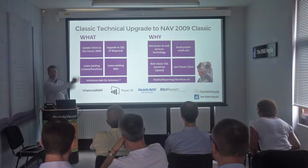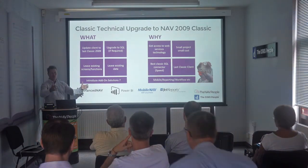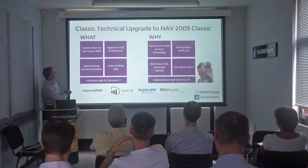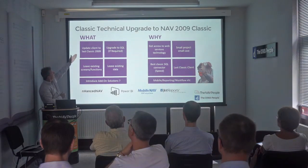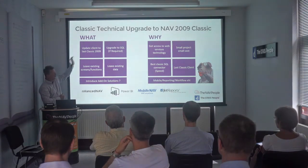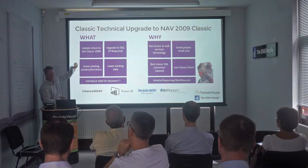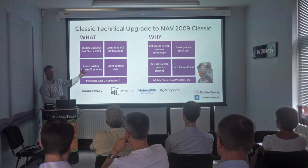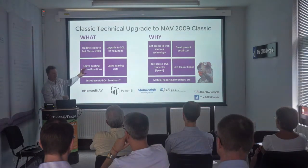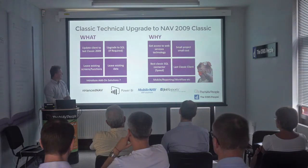This is what we call the lipstick on a pig, okay? So you've got an old system, you don't want to go through the full expense and complexity of a full upgrade, you stay on your classic version. At least you update the client to the latest version. That's the first thing. You should always do that. And if you're not on SQL, you should definitely move to SQL as a backend. It doesn't change any of your functionality. It doesn't change the database structures, doesn't change anything that users really see. And all your data still stays.